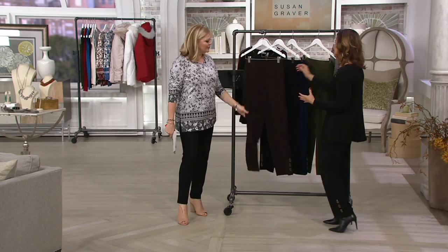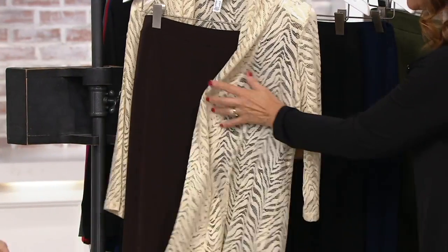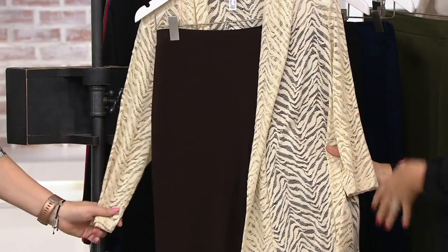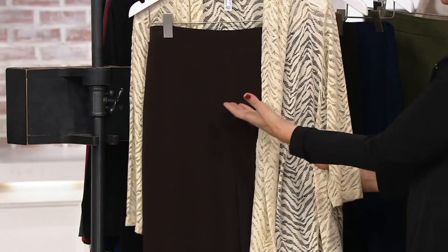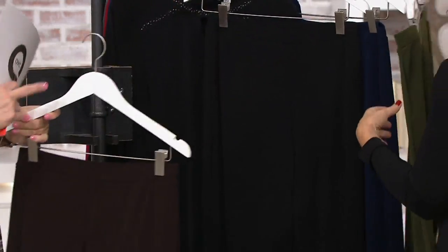The colors are amazing. I mean, look at that brown. Chocolate brown. And look how stunning that looks. And you don't have to spend a fortune. This is also on clearance. How fabulous, these two pieces together. And you just put a beige top under it. Or, you know, I love the chocolate brown with even brighter colors on top.